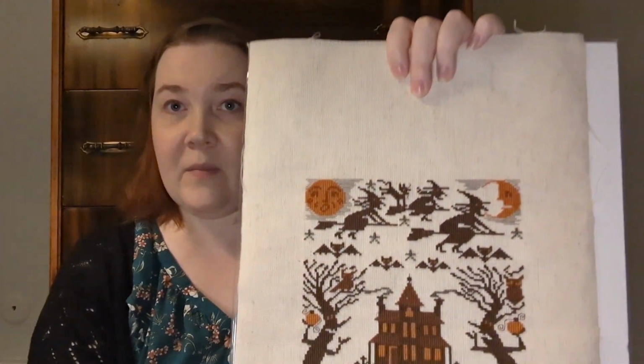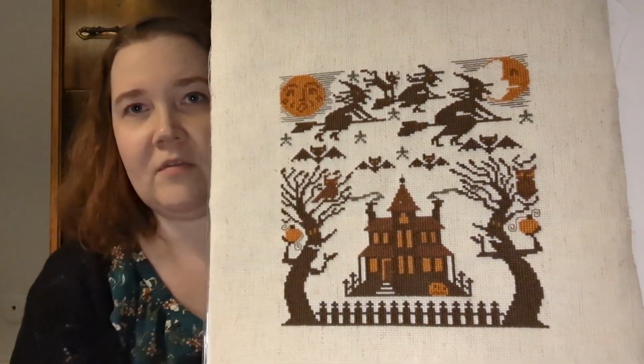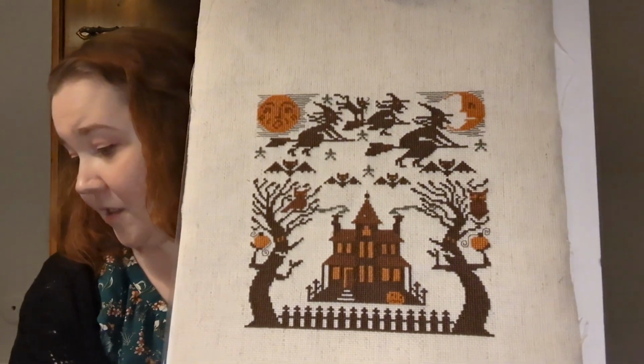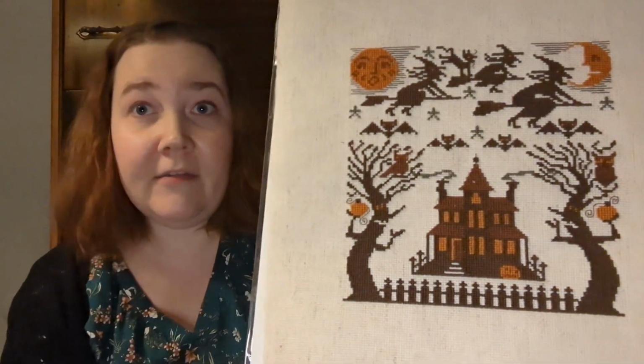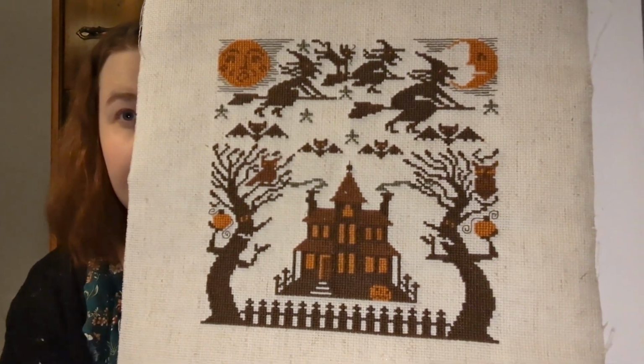And then we have another finish. This is Witching Hour by the Prairie Schooler. And you may notice, so this is how it's originally designed. I did take out the lettering. Just didn't speak to me. So I moved things around a little bit. I started this October 9th and finished October 16th. So I made really, really excellent quick progress with this one. On an 18 count oatmeal Aida.